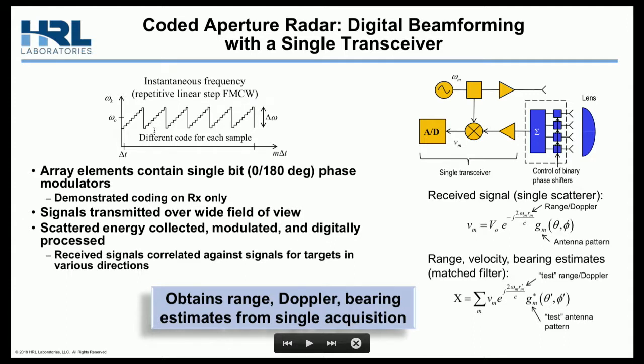And there's typically a whole bunch of these ramps in a row to get Doppler information. So you do range Doppler processing. So the idea is that you record all this information and then process it for range rate and bearing estimates using match filter processing to get good angular resolution as well as range and range rate.